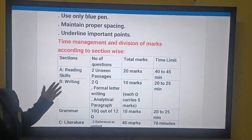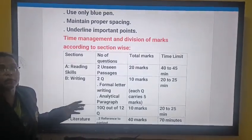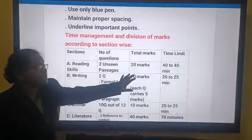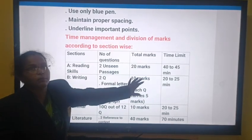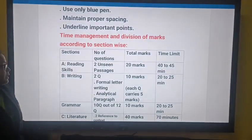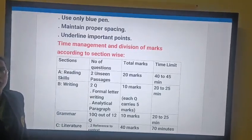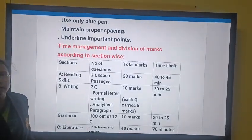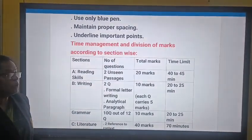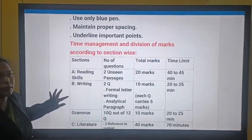So reading skills, 2 unseen passages questions you will have and you must attempt all of them and it is a scoring. You can score full out of full. That is 20 marks. But do remember the time limit, not more than 45 minutes. Writing skills. So, 2 questions will be given, formal letter and analytical paragraph. Each carries 5 marks. So, 25 minutes, not more than that, you should spare for attempting the writing.